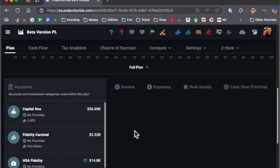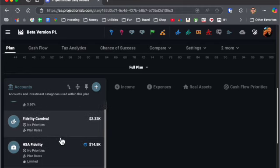With Projection Lab, you can basically go into as much granular detail as you like. With all of my accounts, I've already spent a lot of time adding in all the particular details, but let's just pull up one as an example.